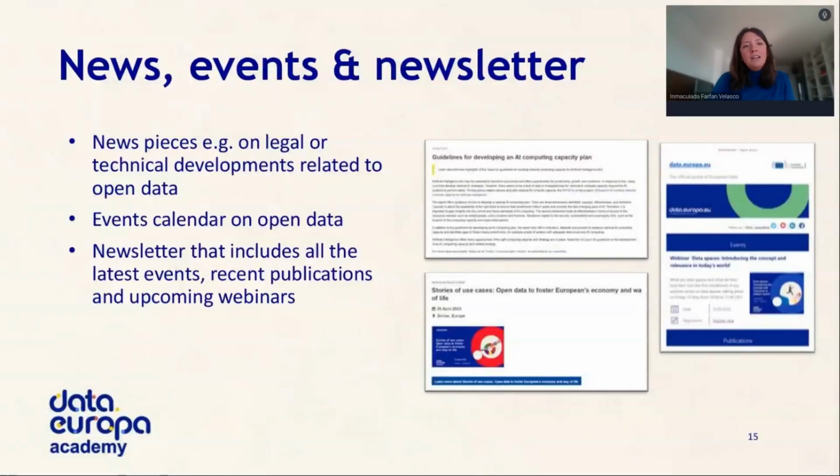And then just to finalize, we think that a very important part is to be updated about what's happening in the data ecosystem, not only in Europe, but we also try to map other events happening in the rest of the world. So we have news pieces, events, and a newsletter. News pieces are very short pieces of information, half a page, where you can get a first insight about a specific topic that can be valuable for you. From there, you can, for example, get to know about a specific publication from a specific NGO on the matter, among other topics.